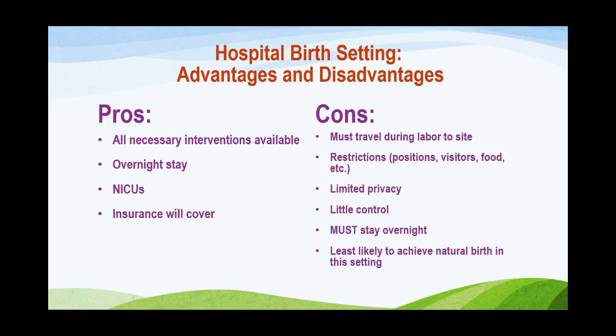You have very little control as the patient in terms of how things progress or how things go. You have to stay overnight, and that can be considered a disadvantage if you are the type of person who knows the deal, you know what's going on, and you're comfortable, and you just want to go home. In the hospital, another disadvantage is that you are least likely to achieve a natural birth in the hospital setting.